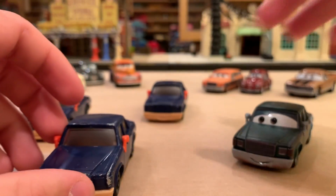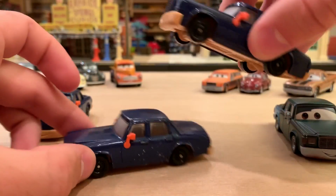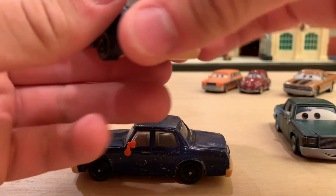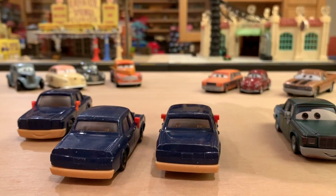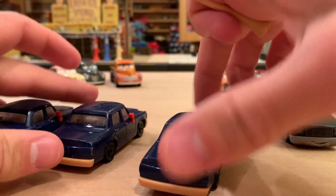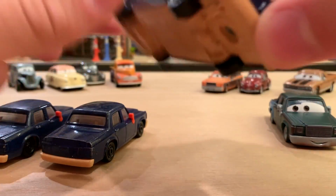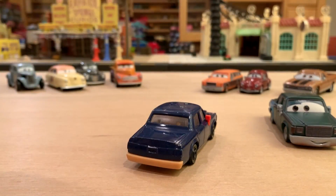And all three of these are the same. They don't really have any differences, just where they've been chipped. This one's pretty clean, actually. This one's good. But yeah, if you're interested in one of these, they are legit prototypes, by the way. I wouldn't show them if they weren't. You can definitely get one if you're interested. But yeah, let's get those out of the way here.